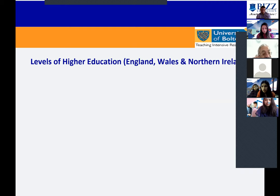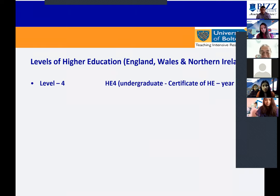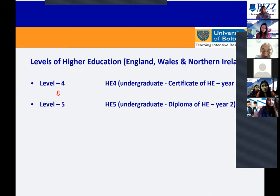A little bit about the levels of higher education. When you come to a British university, if you are studying an undergraduate degree, your first year is what we would call level four. If you get through the first year, you pass the exams, and for whatever reason you want to leave the university, you will end up with what is known as a certificate of higher education. Hopefully you will all get through the first year and go to the next level, which is level five. Level five is the second year. For whatever reason, if you want to drop out and leave, and you passed all the modules in your level five, you will end up with a diploma of higher education.